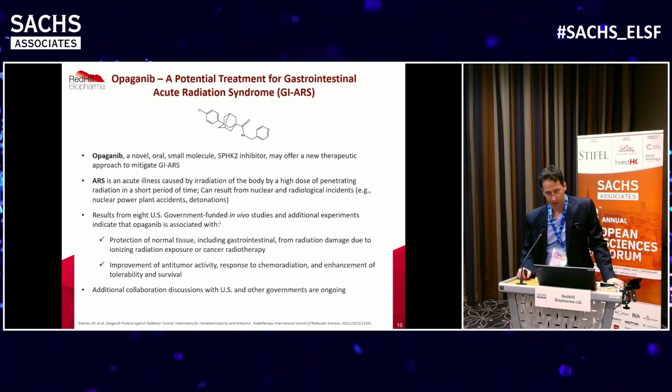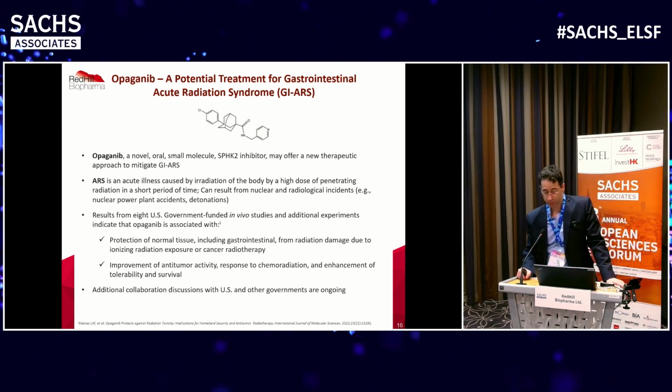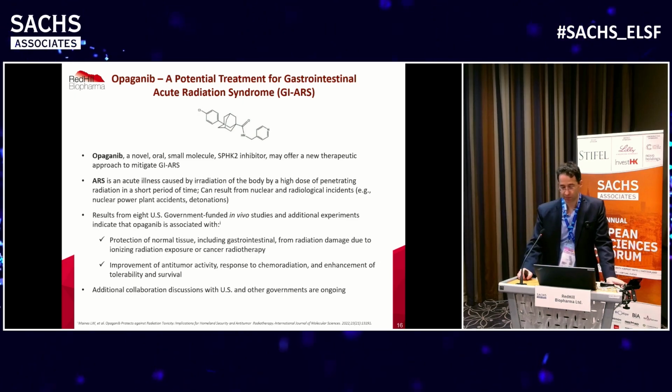So GIRS. GIRS is a disease for which there's no approved treatment. It's a high priority for the US government and for governments in Europe, given the political situations and the nuclear accidents that we've seen. It's basically an acute illness caused by the radiation of the body at high dose of penetrating radiation in a short period of time.